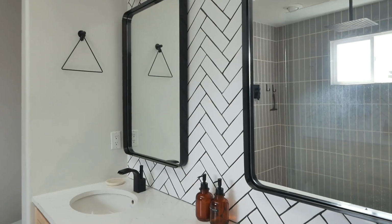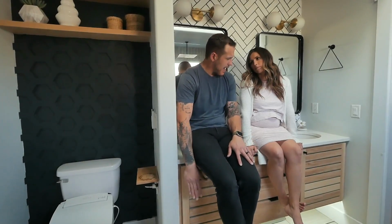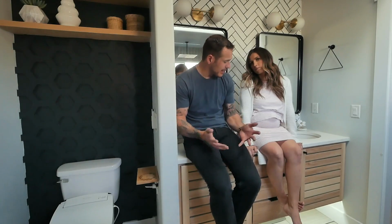Because it's a floating vanity, instead of plumbing coming from the ground like they traditionally do in American homes, we have to come out of the wall. So again, there's a whole YouTube video where you can see how I did everything. Built this cabinet out of ash. Came out really nice, and you were really happy.